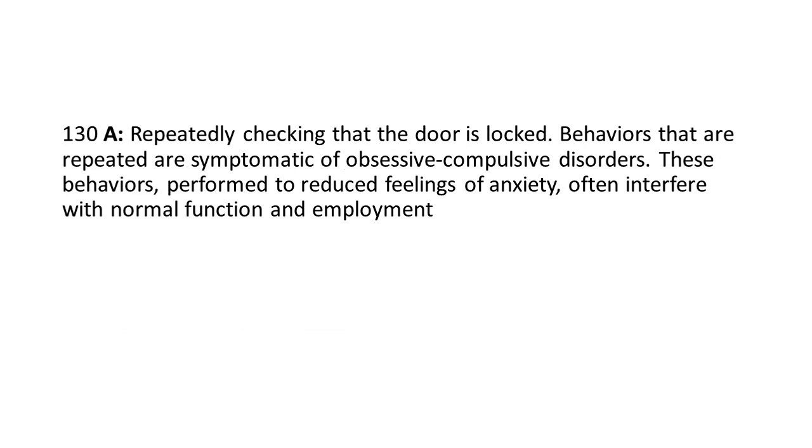130A. Repeatedly checking that the door is locked. Behaviors that are repeated are symptomatic of obsessive-compulsive disorders. These behaviors, performed to reduce feelings of anxiety, often interfere with normal function and employment.